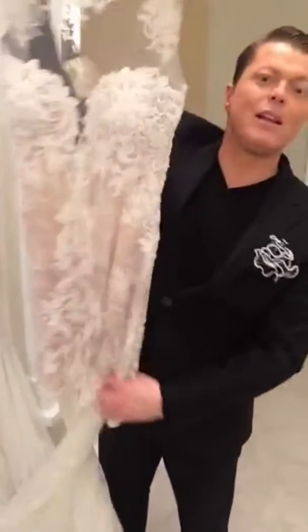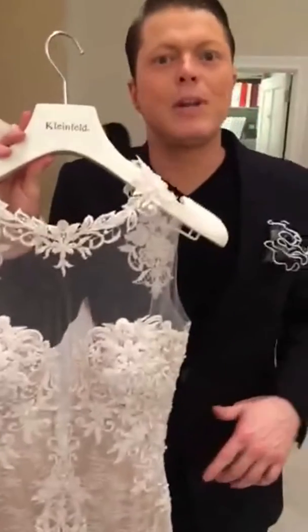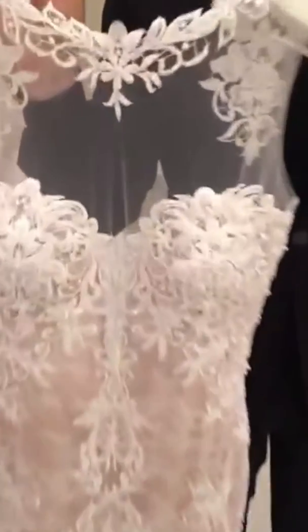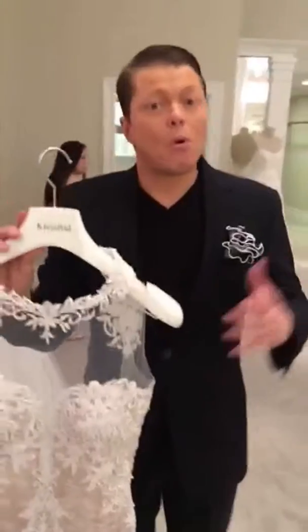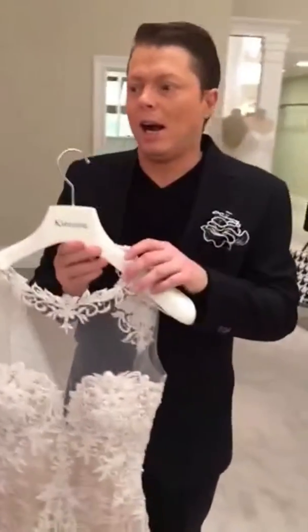So this is kind of the same idea, sleeveless, with a little bit of beading on the lace. But you'll notice that this particular collection, she's really doing tone-on-tone beading. It's not so much the dark beading any longer. It's really about something a bit more subtle. Again, this could be for destination, or it could be in a closed affair. It really just depends on what feels right for you.